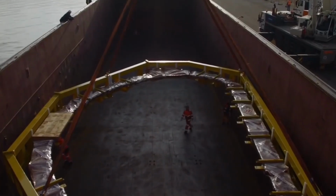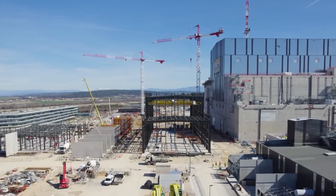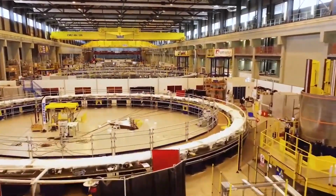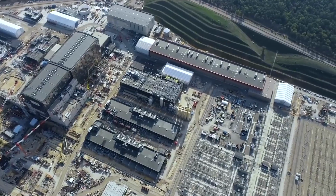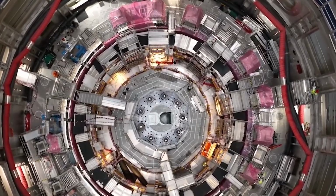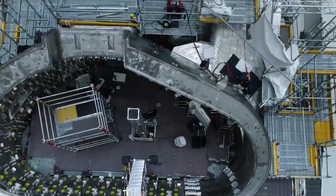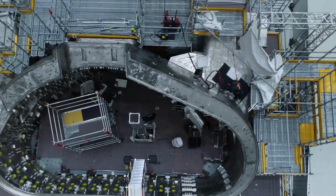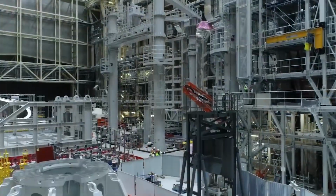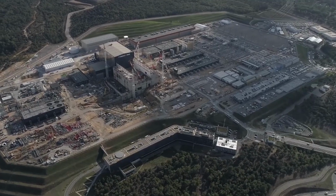One of the most critical and complex aspects of ITER's construction is the assembly of its superconducting magnets. These magnets, made from niobium tin, are cooled to temperatures just a few degrees above absolute zero, making them superconducting and capable of generating the immense magnetic fields needed to contain the plasma. The construction process involves lifting these colossal magnets, some of which weigh as much as a fully loaded Boeing 747, into the tokamak chamber with millimeter precision.